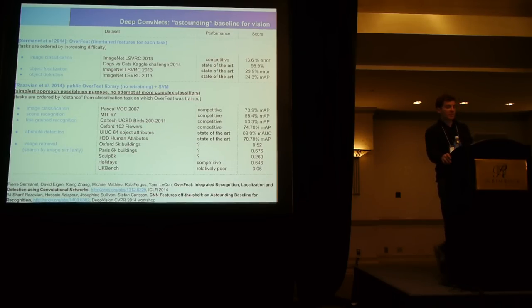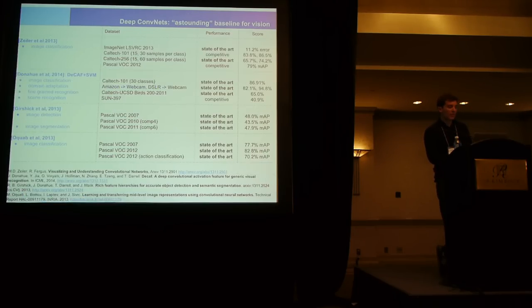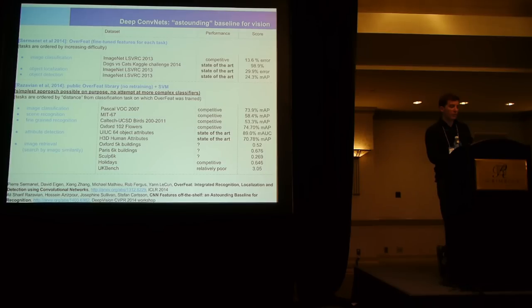In the past 6 months, there's been a tremendous amount of work getting state of the art using ConvNets. I put this slide together because this group from Stockholm used the word "astounding" to describe the ConvNets. I have three slides of results from the past 6 months. What they did here is they took the OverFeat black box and put a classifier on top. They kept it pretty simple on purpose, just to see how well it would do on other tasks.